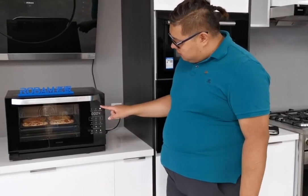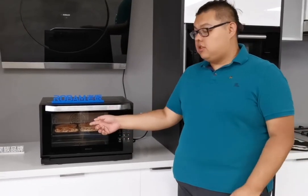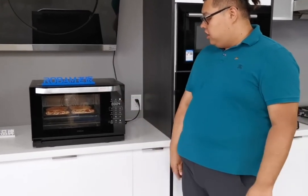This combination function, which means the steam and the grill together, is the trend. It is getting more and more popular. Such as when we want to cook seafood, we could not just grill it because the water is gone. We could steam it only, but it's a different taste from grill and steam together. Except the seafood, any kind of food, such as the pizza today, we're also using the steam and the grill together.